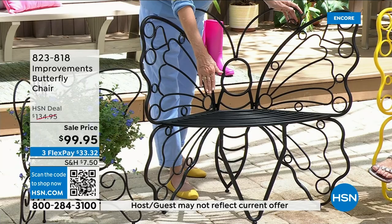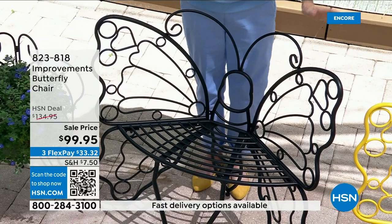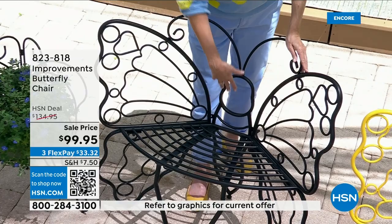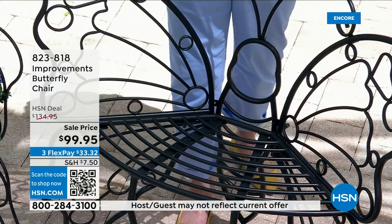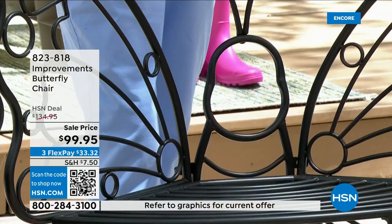It requires a little bit of assembly, and there is a tutorial on hsn.com that'll tell you how easy it is to put together. Once it's put together, it will hold 300 pounds. So you're going to have something totally substantial, made out of powder-coated steel, so it is rust-resistant, fade-resistant, and weather-resistant. And this is not your typical lawn furniture. This is legacy furniture that you're going to be able to enjoy season after season after season because it's that well-made. And this dark bronze looks like it's already been lived in, and it's going to keep that gorgeous color.